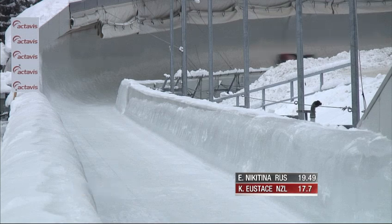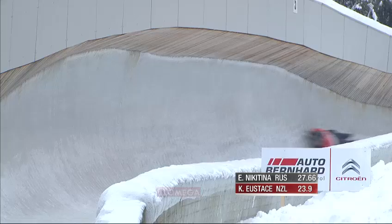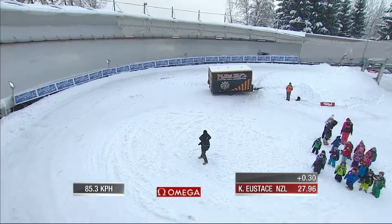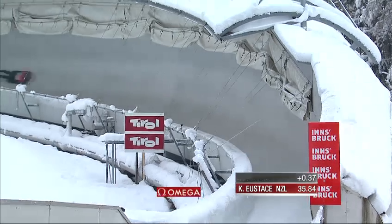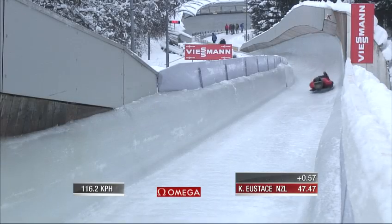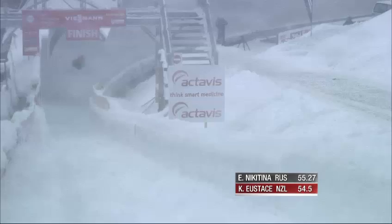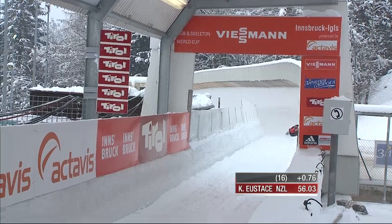Nice and middle into corner 3 here. Smooth line out of 3 into 4. Working a little bit harder to stay off that right-hand wall at the exit of 5. Taking a bit of a bump at the exit of Kreisel there. Let's see if she can get across over early for 9. Nice and early. Didn't get much of a build there at the end of corner 9. 116.2, not going to be the kind of speed she needs at the bottom of the track to get into the middle of that log jam or even threaten for the top positions at this point. And with a 56.03, she's 3/4 of a second behind the race leader in 16th spot.